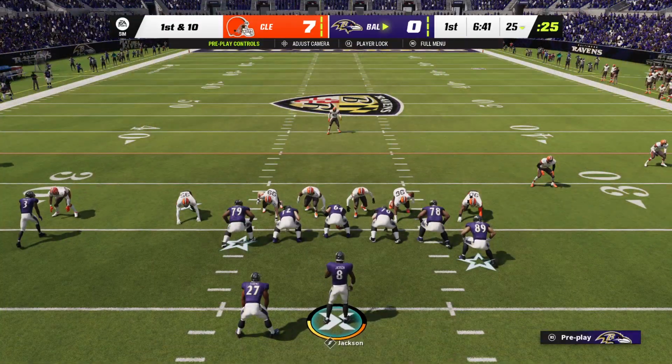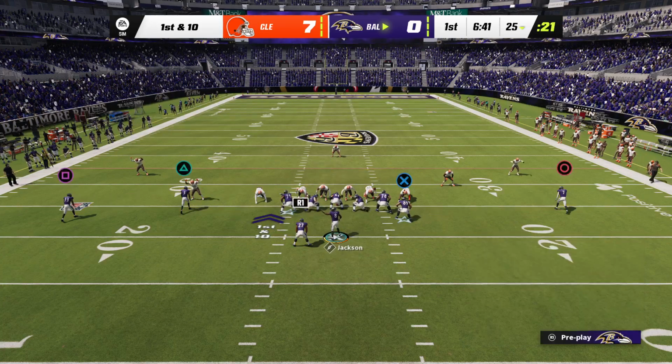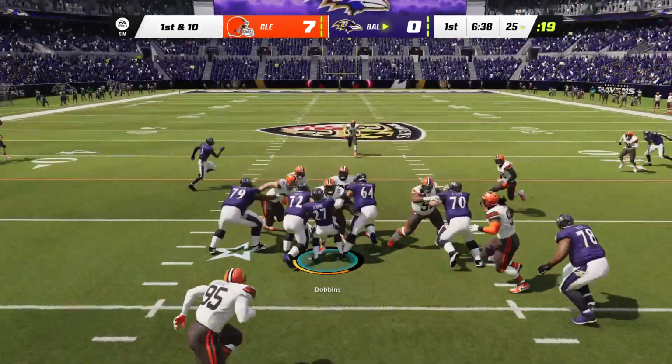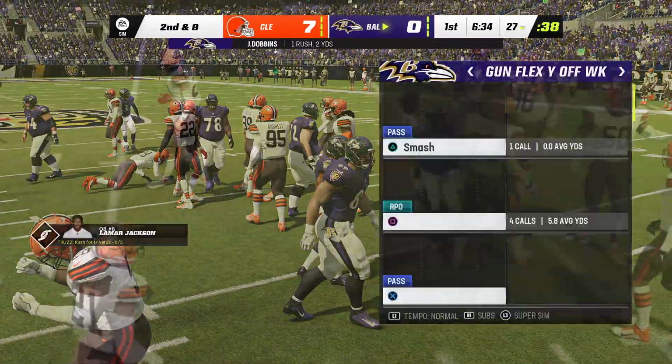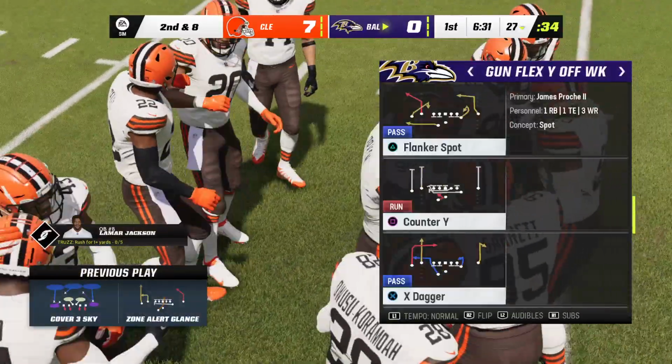Jackson and the Ravens come up now, first and 10 at their own 25-yard line. A man who missed all of 2021, this is J.K. Dobbins. And nothing much materializing there on the first down run. He'll get a couple and that's it.